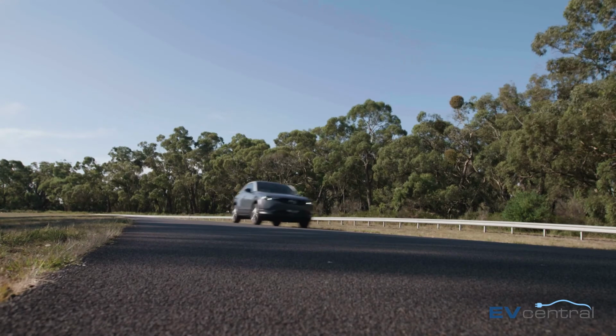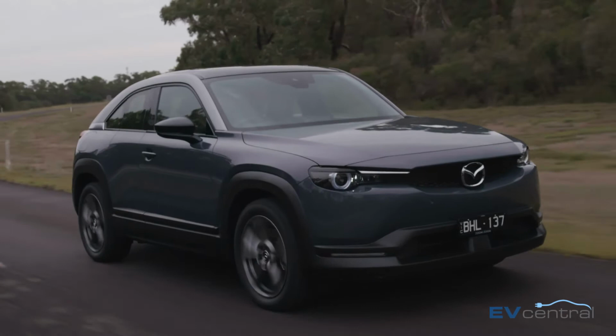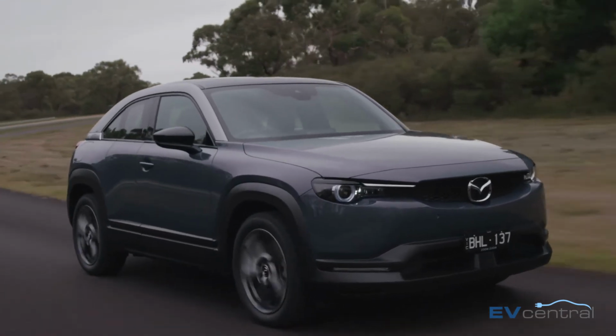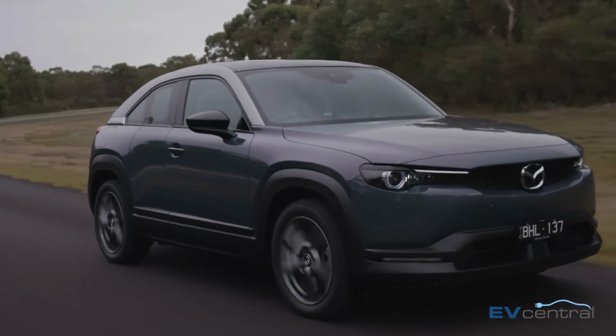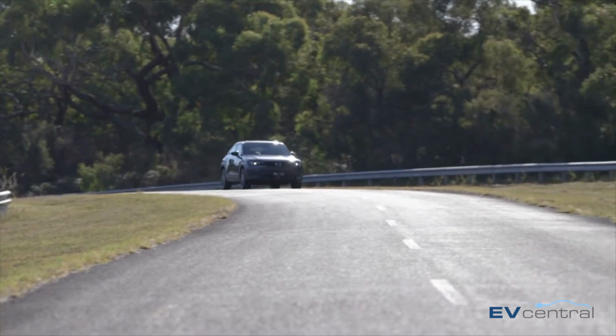Now the $64 million question is, how much is the electric version going to cost? Mazda's not saying for now, except to admit obviously it will be more expensive than the regular hybrids. Best guesses, maybe somewhere around 50 grand, hopefully a bit under that. But either way, it's going to have obviously a price premium.